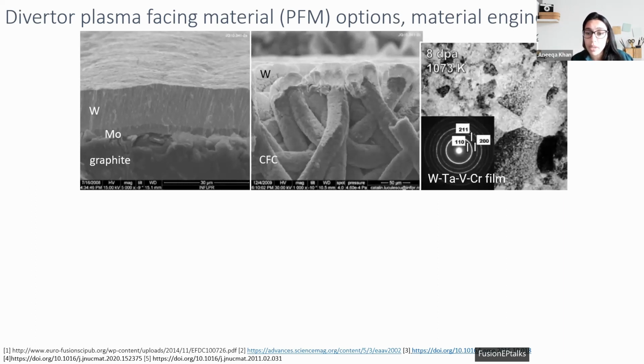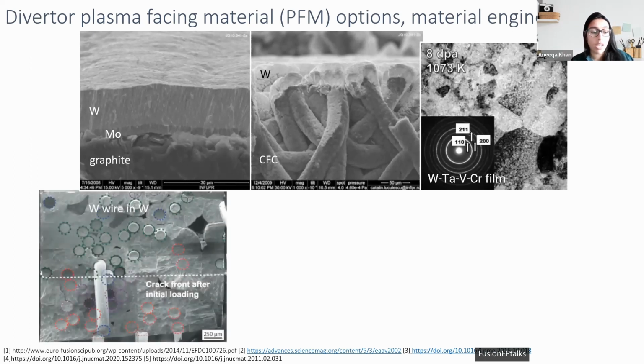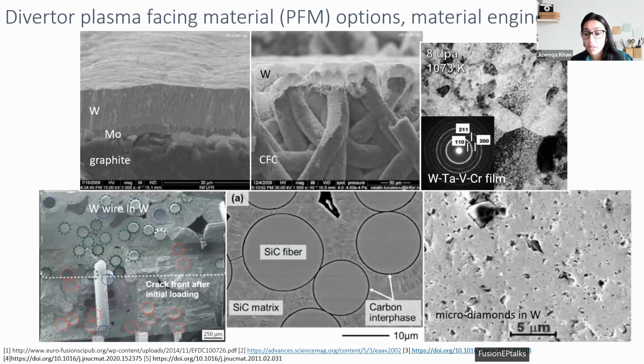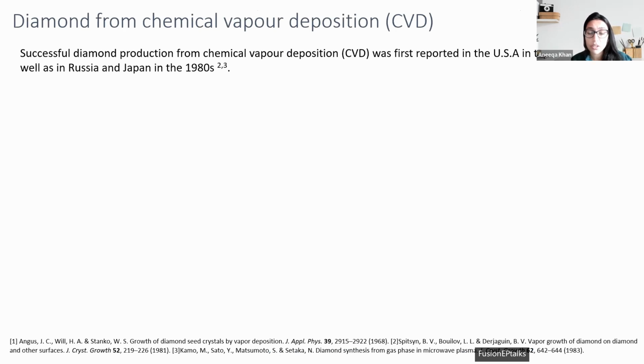We've had these high entropy alloys. This is a tungsten, tantalum, vanadium, chromium film that's been developed. We have had tungsten fibers inside tungsten, silicon carbon fiber composites, and also microdiamonds in tungsten. So a huge range of things have been developed in order to try and deal with these difficult issues that we've already discussed. So that brings us on to diamond.